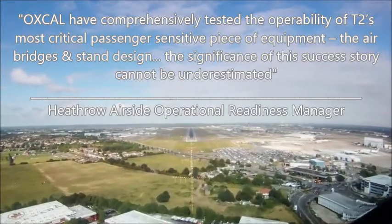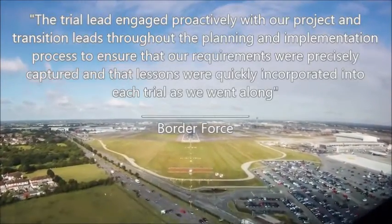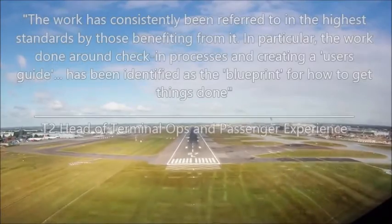Partnering with Heathrow to deliver a successful operational readiness program was a huge high-profile challenge. We are proud to have delivered a professional service in the areas in which we were involved, and the program has been a highlight in Oxcal's history.